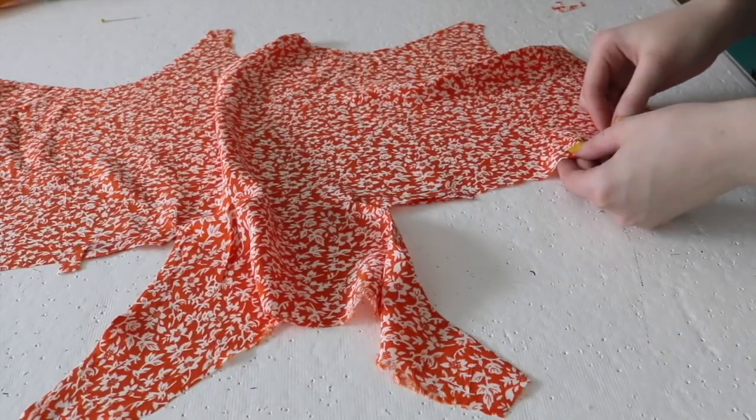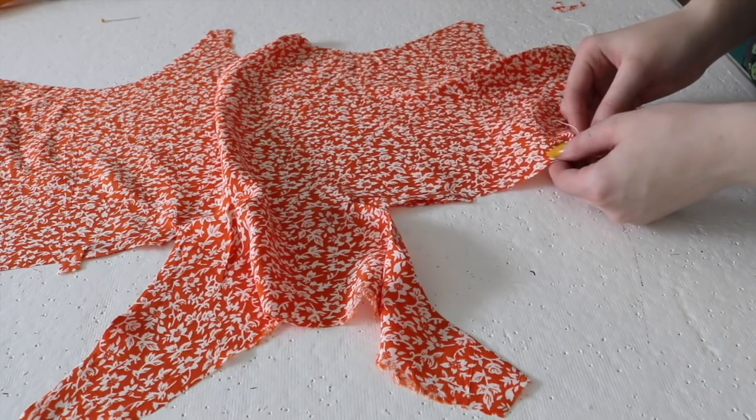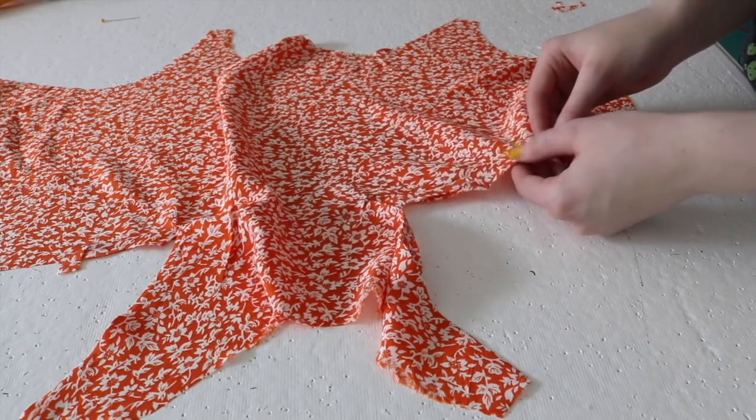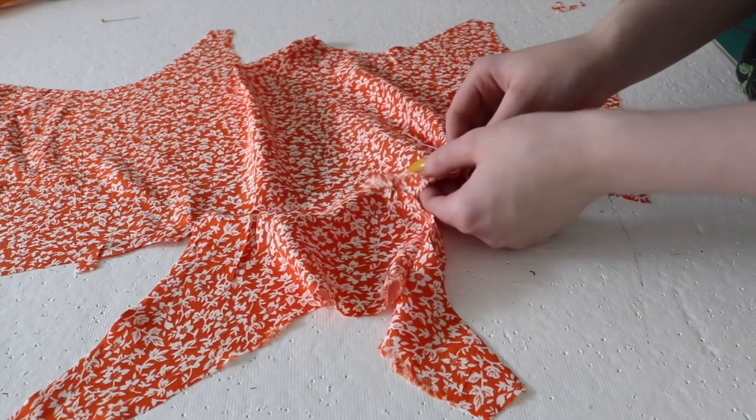And here I'm gathering the top edge of the slash down so it matches the length of the lower edge of the slash. And I'm using running stitches pulled taut for this step. If you want clearer instructions on this, the process is called inserted gathers.